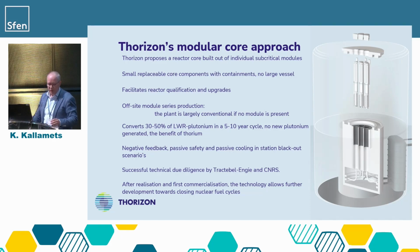And this was also evaluated by Tractable Engie, and also our calculations were checked by CNRS, and it was all successful. So this is a system that already on its own as a waste burner has an interesting perspective. But after realization and commercialization, we think the technology can be developed further towards closing nuclear fuel cycles, be it thorium or uranium-plutonium fuel cycle with a fast spectrum option. The technology basis can be the same.